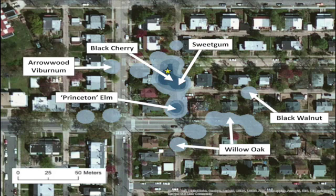And so here's blue yellow's territory. At the star here is where the nest is. And you can see a lot of the foraging was happening right there around the nest in that focal yard. And part of that was because the person had planted a black cherry right in their yard.